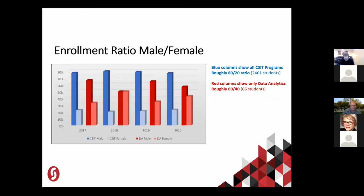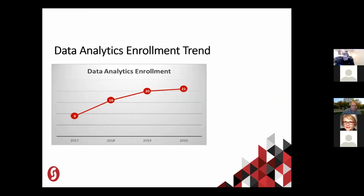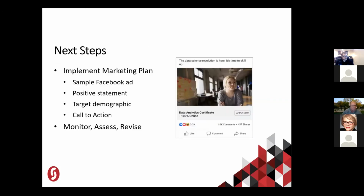And if you would go to the next slide there, Mark, this one just simply shows the growth of the data analytics enrollment from about the time that the grant started showing some fruit to now. Again, small numbers, but hopefully we can get our marketing plan in place and do a little bit better job of getting more enrollment. And that next slide, I think, is where we'll talk about that a little bit.